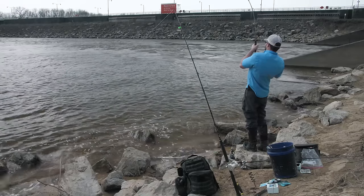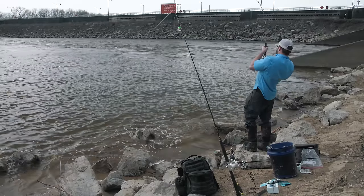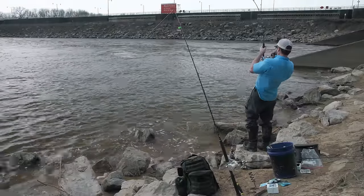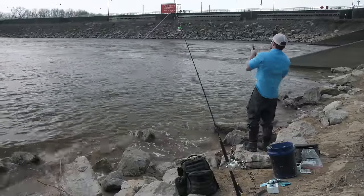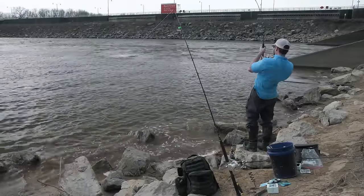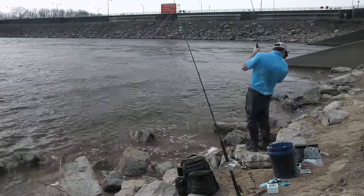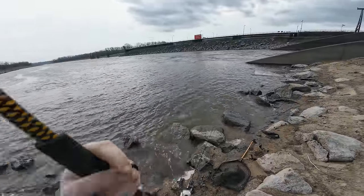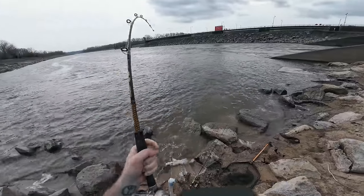So many snags down there. Monster fish. Please, please stay on. Easy, buddy. Easy, buddy. Oh, please don't get snagged. Oh, it's a monster.